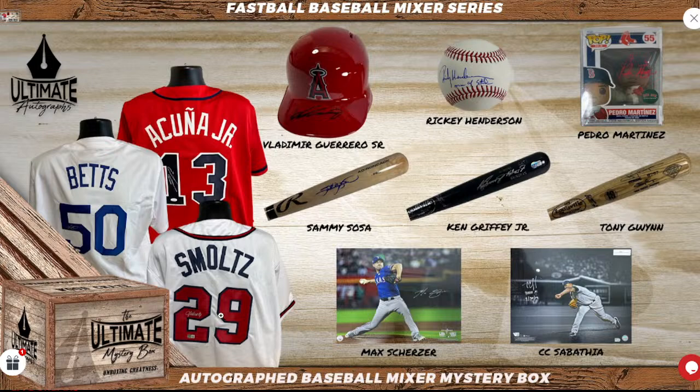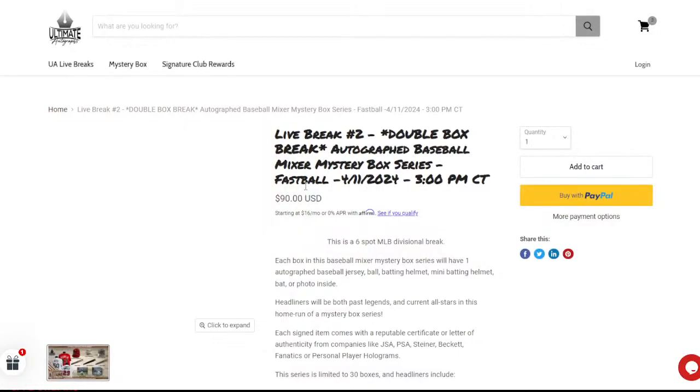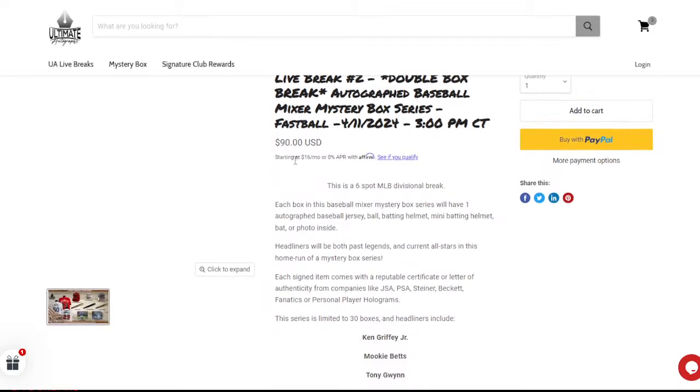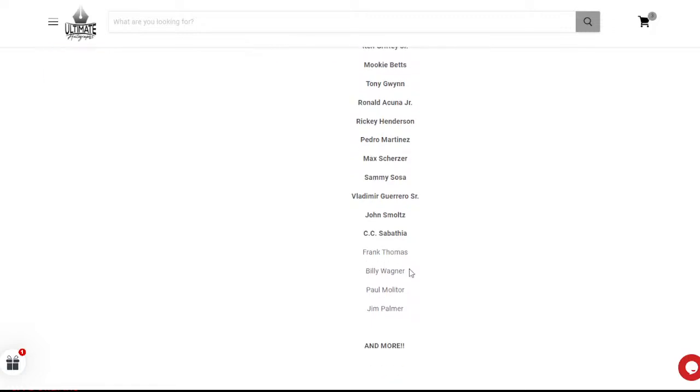But hey, Pedro Martinez signed Funko Pop. We like the Funko Pops. Those are awesome. Sammy Sosa bat, 609 career home runs. Sammy Sosa. $90 for a double. $45 for a single, guys. Great deals. Who's going to close it out?